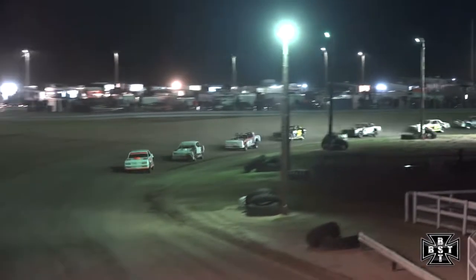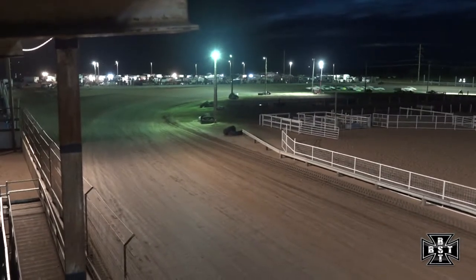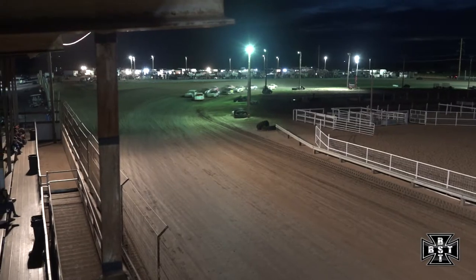Wind starting to blow heavily here at Phillips County Raceway. Everybody searching that low side of the racetrack. DJ Banks, yellow flag is out. We'll bunch them up, we'll work through corners three and four, and we'll work towards the green flag.